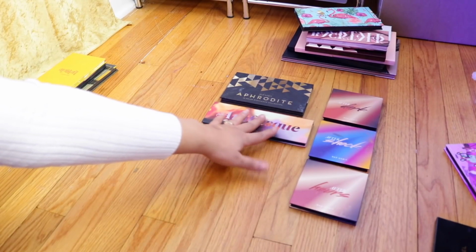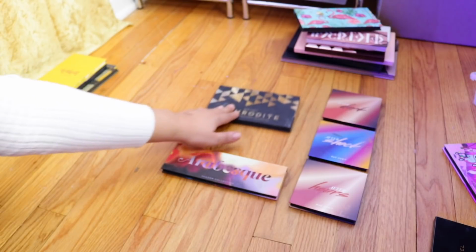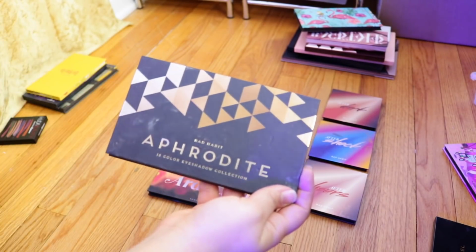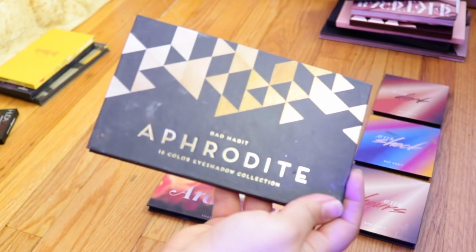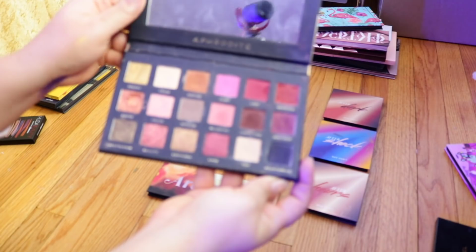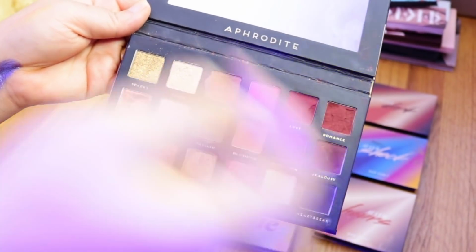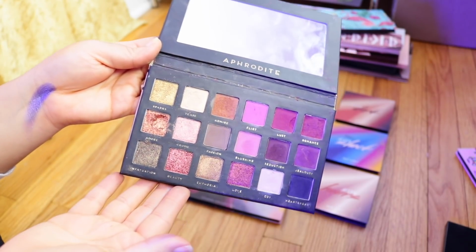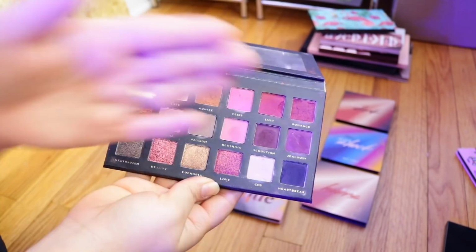The next palette, you guys, that I have here are from Hush Cosmetics. I don't know if you guys have tried that website. That website sells a lot of palettes, but the brand of the palettes is Bad Habit, and this is their Aphrodite eyeshadow palette. It is another beautiful palette which reminds me a lot of the Huda Beauty eyeshadows. This is basically like an imitation, trying to be like Huda Beauty. It has the same look and outlook of it.